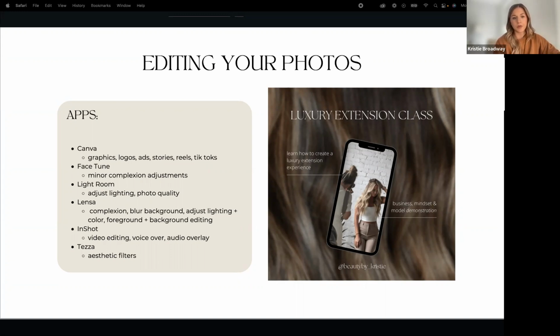And then the last app that I like to use sometimes is Teza. That is an app that you can utilize for aesthetic filters. They have a lot of really cool filters and they have different versions of each filter. So there's a lot of really big options on there for you to customize your aesthetic on your social media.